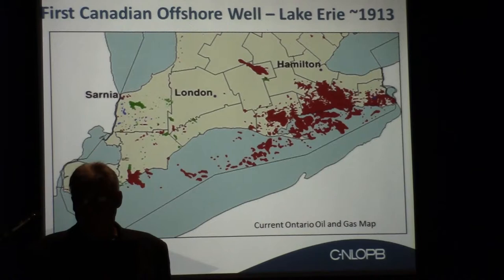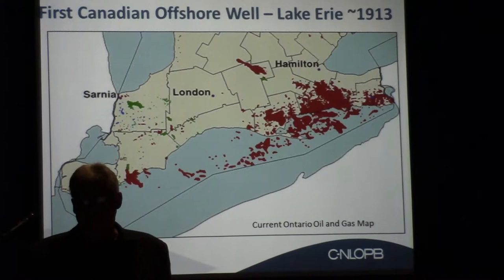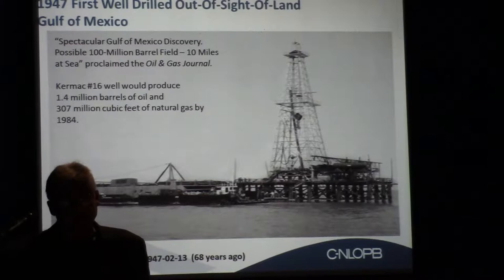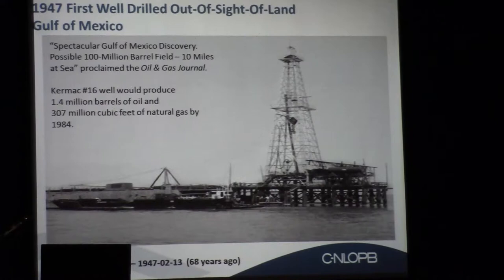And of course, Larry alluded to a lot of work that happened in southern Ontario. The red here is gas, and the green is oil. One of the first wells was drilled off these docks back in 1913 in Ontario, and there is offshore work happening there even as we speak. One of the major milestones was the first well drilled out of sight of land in 1947. That was about 68 years ago. I also like to say that that was about the same time that the Duke happened in Alberta.